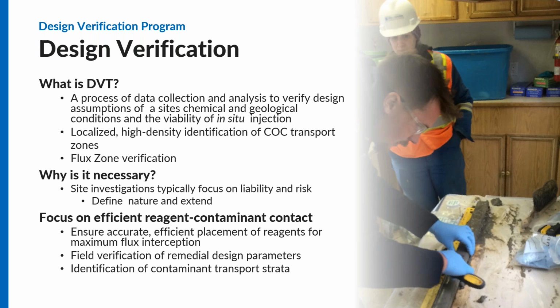So what is DVT? I want to highlight what that is and what that process looks like for us. So DVT is a process of data collection and analysis, verifying our assumptions in the field. Localized high density sample collection, in this case, primarily trying to identify the contaminant transport zones, the flux zones. Where's that mass moving? And it's primarily necessary because if we think about site investigation data, which is really what the site has conducted so far, a lot of that data has different goals than what we're looking for from a remediation design perspective.